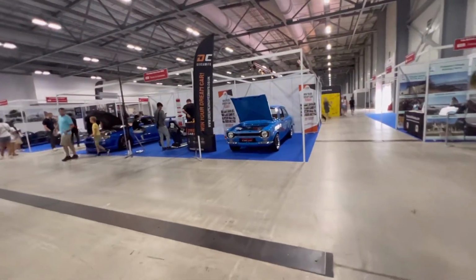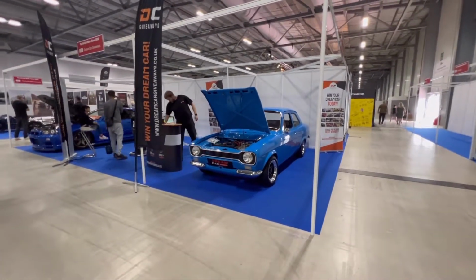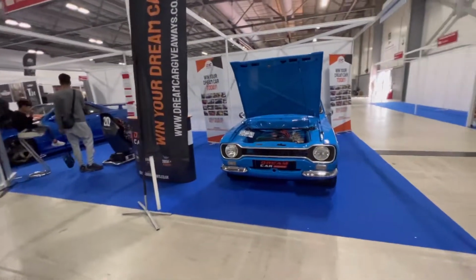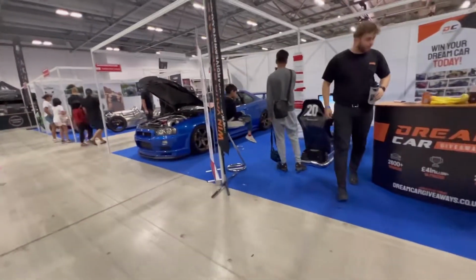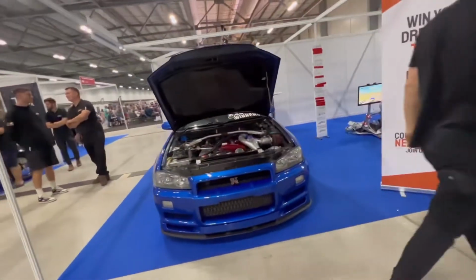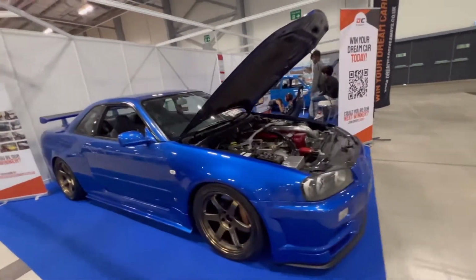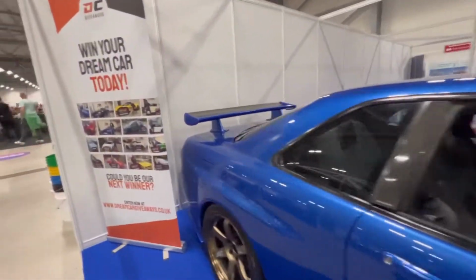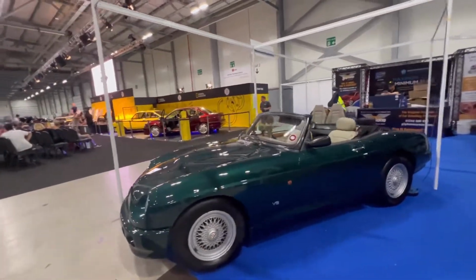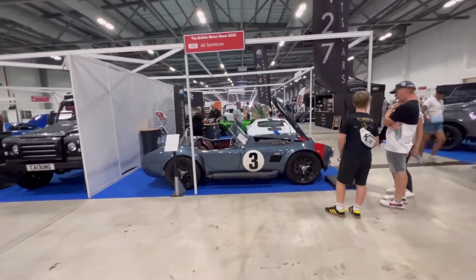Hey, dream car giveaways. You've got the Mark 1 Escort, which will certainly be one of my favourites, or the R34 Skyline. We've got a quick look at the R34. So the Escort there, then the R34. Godzilla himself. Now the next bit I probably won't be able to film because it's all to do with Car SOS and National Geographic. But I'll show you quickly. Now we're going to move on. That's beautiful as well. Cobra, GT40, another Cobra as well.